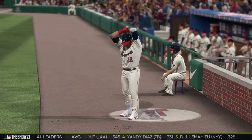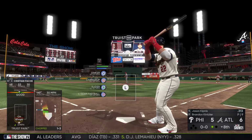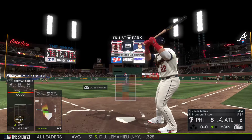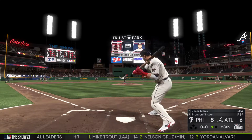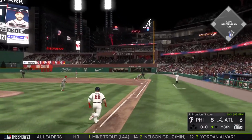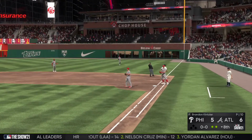Jason Kipnis will grab a bat and hit for the pitcher here. Pinch hitting for the Braves, number 22, Jason Kipnis. Wheels and deals. Here's the first pitch. Hit down the line at first. A dive, and oh, he can't hang on. Throw on to first, 2 gone.